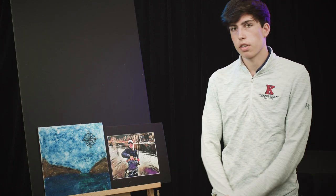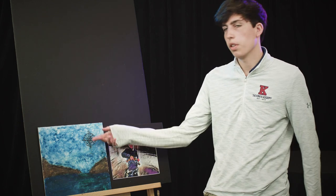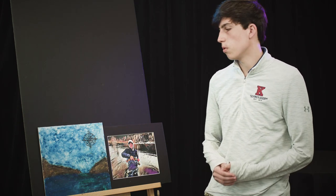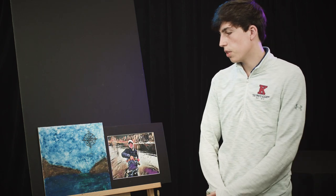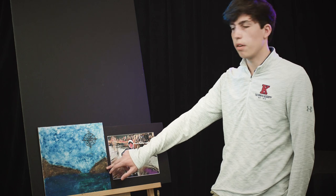This is the wax encaustic piece that I chose. So I just put a couple layers of wax over this wood palette, and then we used melted oil sticks to kind of blend colors together and create images. So this is just depicting a street that I visited in Spain.